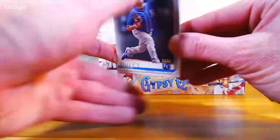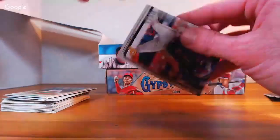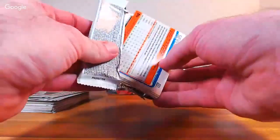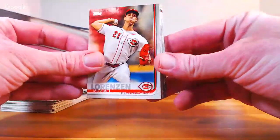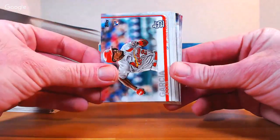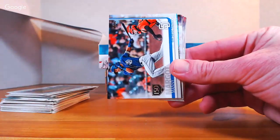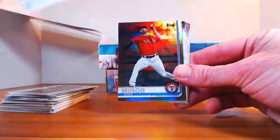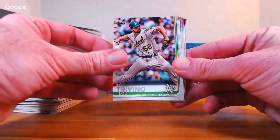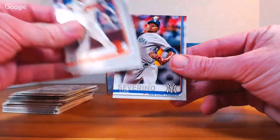Scherzer, league leaders, Danny Duffy, Kyle Barraclough, Wilmer Difo, Matt Chapman, and Josh Bell. Lorenzen, Reds, Brad Keller, rookie Kansas City, Suarez, rookie Phillies, Garcia, rookie Cardinals, Wrigley, PNC Park, Manny Margot, this is the 150 stamp. Our first rainbow foil for Texas, Mike Minor. Segura, Mariners, Trevino, A's, Joe Panik, Derek Rodriguez, and Matt Olson. Oh, there's one more, Severino.